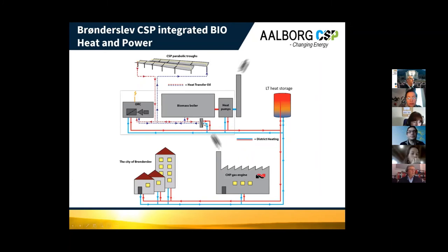Or, in case there's no need for electricity, you can take the heat from the thermal oil through a heat exchanger and convert it directly to district heating or district cooling for the town. There's also energy storage connected, which is a thermocline tank, so we can shift some of the heat from the winter to the summer, or from the summer to the winter.